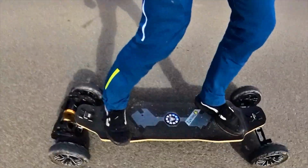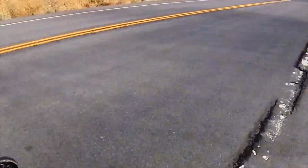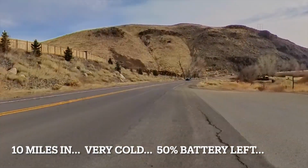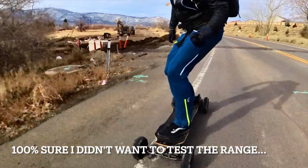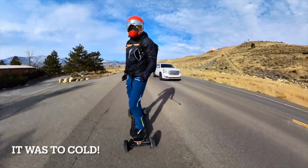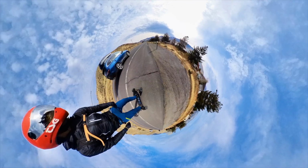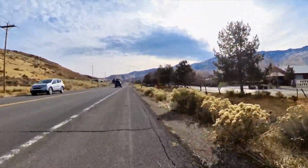Definitely not as much fun, not as optimal, but I definitely still had a bunch of batteries, so I really wasn't worried about range, which was really nice. And, going this fast on a board when it's only 34 degrees, I'd imagine, does suck into your range abilities. I'm just going to teleport back a little bit more, get through this high desert area.